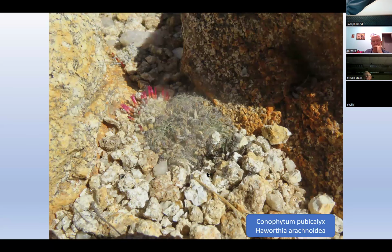Now, I'm sure all of you know about, or have at least grown some haworthias. Can you see the haworthia? And next to it, off to the left, is Conophytum pubicalyx. It's one of the tiniest of all mesembs. The red flowers, they have popped up. The heads are much smaller than a pea. The individual heads here are roughly about the size of a BB.